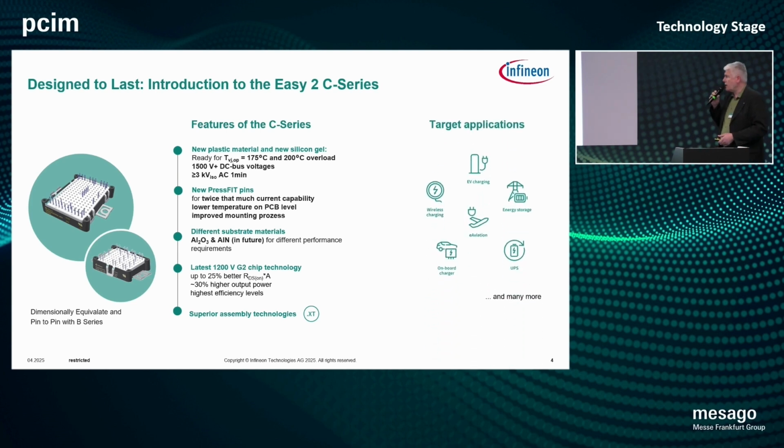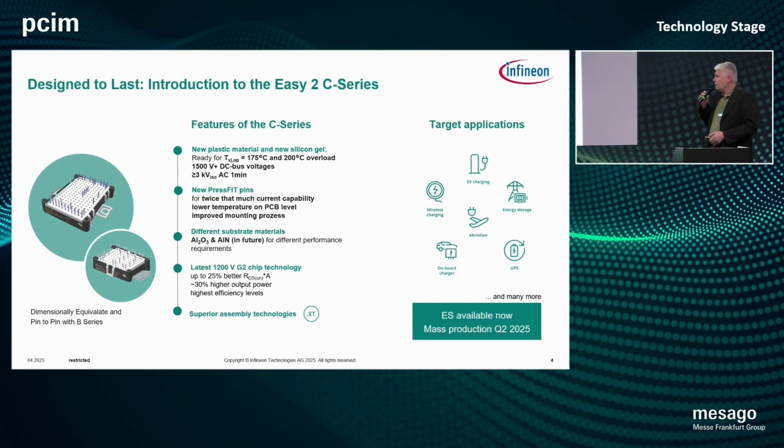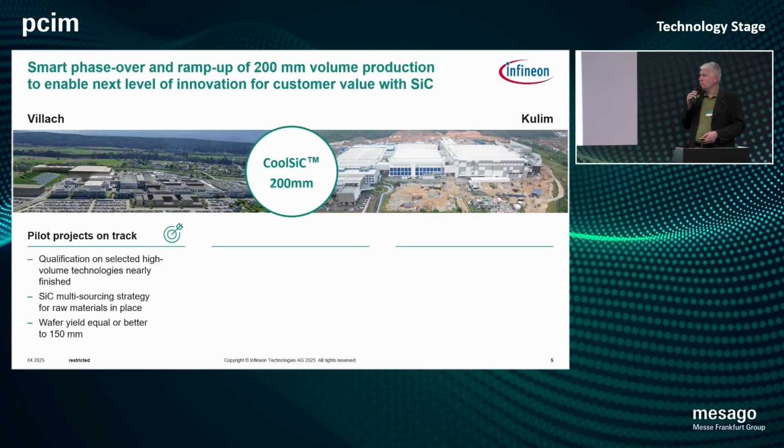And of course the target applications, the most important ones are listed up here. EV charging, energy storage, onboard charging are the ones which dominate today the market. The others like e-aviation and UPS will follow, same for wireless charging. Status: engineering samples are available now, and next quarter mass production will start.